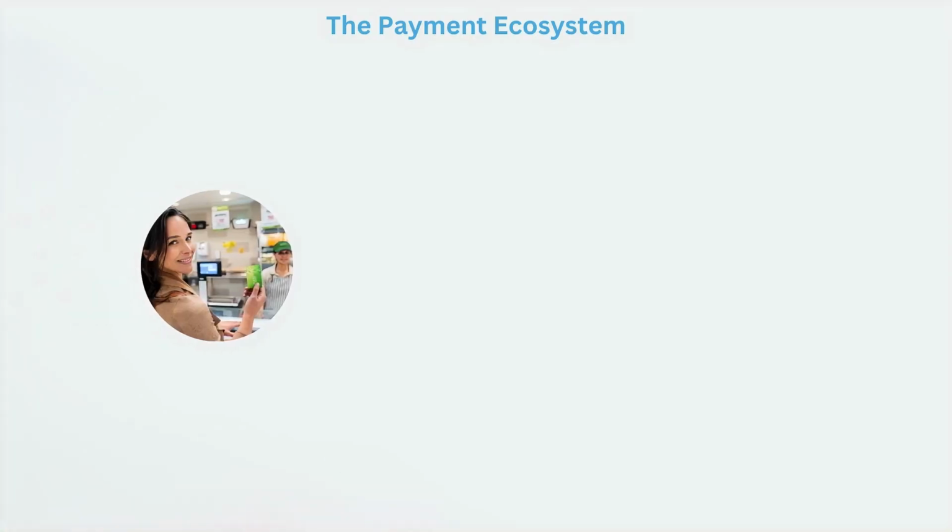Let's start with the payer. A payer is someone who initiates a payment. This is the person who owns the funds and is sending the funds across from one point to the other, initiating payments either through an in-store point of sale using a card or a bank transfer. And then these are payment initiators.